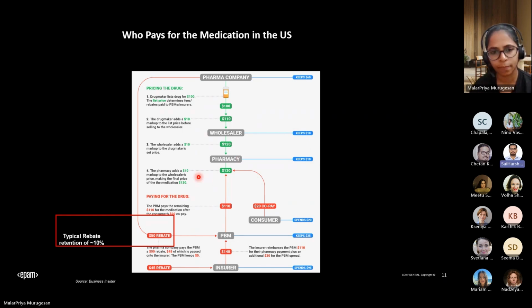Now a member is purchasing a drug. They are paying $130. If you see the copay, the consumer is paying $20 as a copay, and the PBM is paying $110. So overall, the pharmacy is getting $130 so they can dispense the product to a consumer. Now, the consumer spends $20 and the PBM spends $110. So now coming to the flow which is highlighted in red.